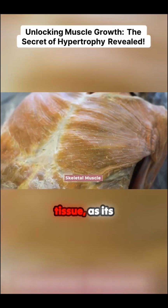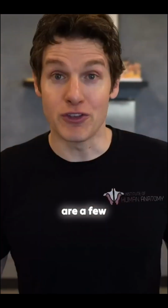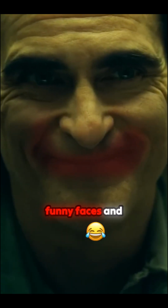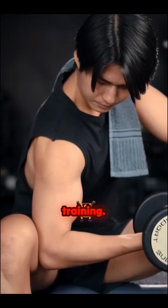Skeletal muscle tissue, as its name implies, attaches to and moves the skeleton. There are a few exceptions to this, like the muscles of facial expression, which actually attach to and move your facial skin so you can show emotions and make all sorts of funny faces and expressions at people. But skeletal muscle is what we typically think about when we are working out and increasing the size of our muscles, mostly through resistance training.